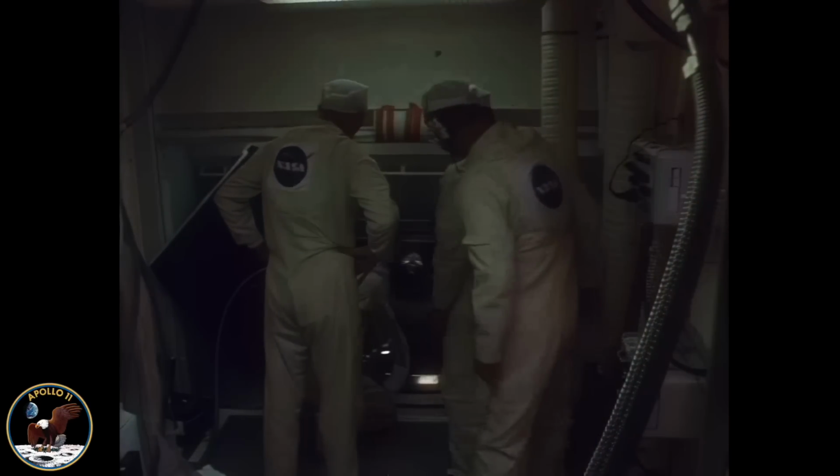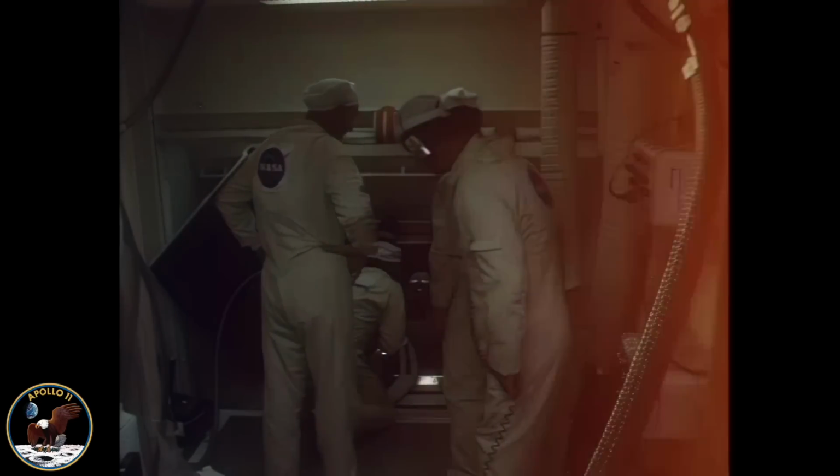We'll stand by to see how our hydrogen condition is as far as replenishing the hydrogen fuel supply with the third stage of the Saturn V. 2 hours, 5 minutes, 50 seconds and counting. This is Kennedy Launch Control.